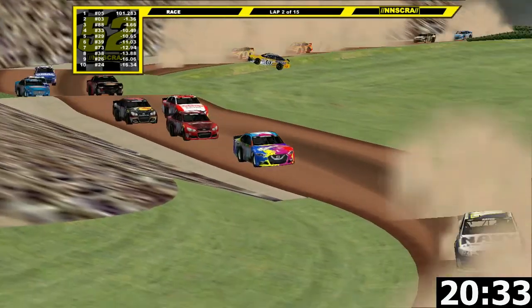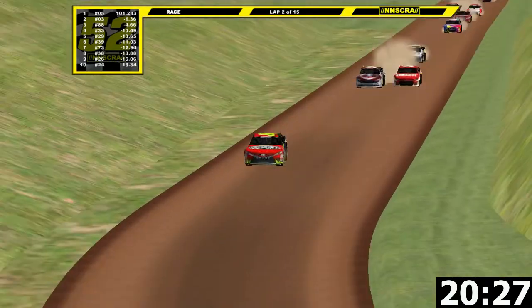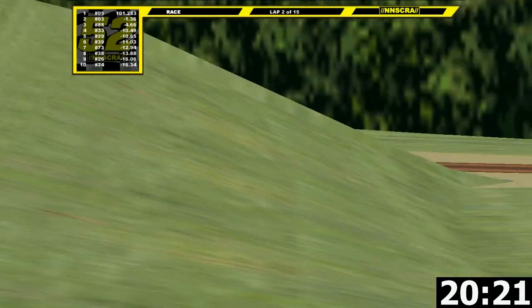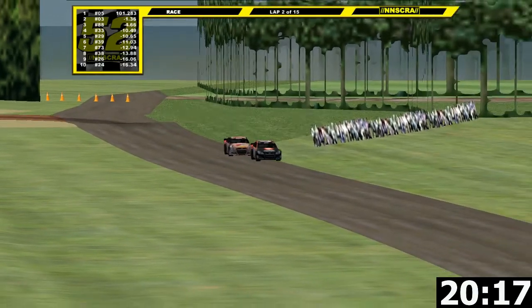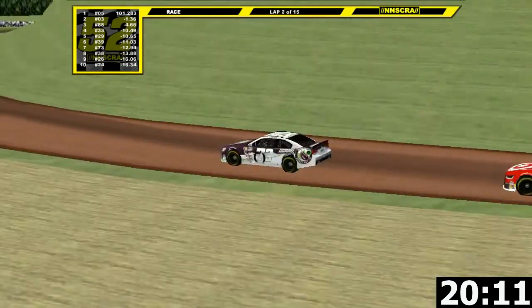There's the car we were looking for, the 23 of Brandon Gonzales. And I think he's just outside of the top 10, actually. He might have actually just moved into the top 10 after we just saw the misfortune of Daniel Voyles. Oh boy, they both slid off that corner again, but they kept it going. Chris Dodd there. Joshua Collard's now moved up to fourth.